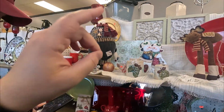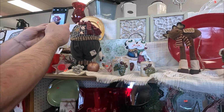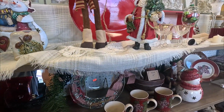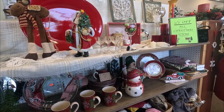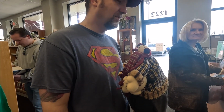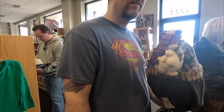And I have to show you this guy, Aaron. He is the goofiest little thing. Aaron likes goofy Christmas stuff, and when he saw this, I was like, oh, look at these nice snowmen. And he's like, no, it's this one. Look at its little head. It's so tiny. All right, there you go. So what are you buying, Aaron?